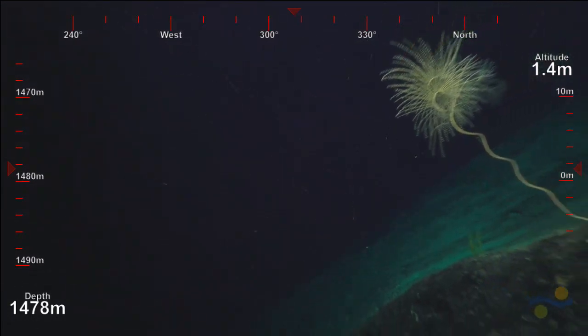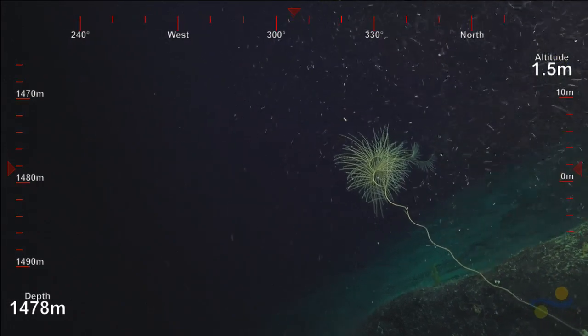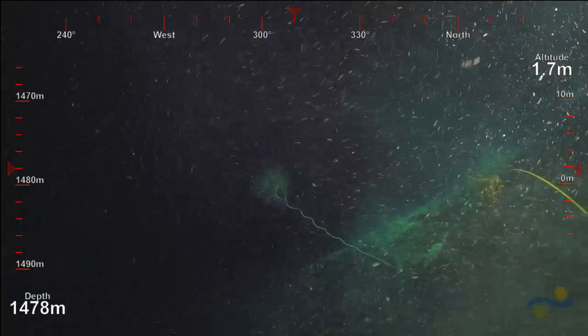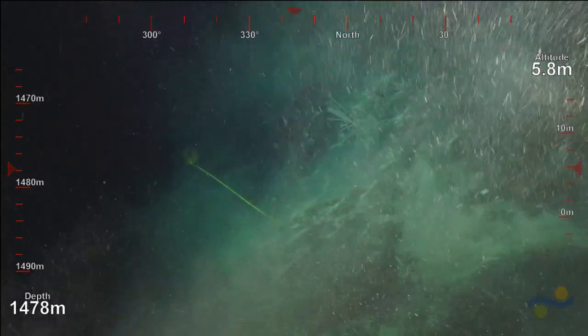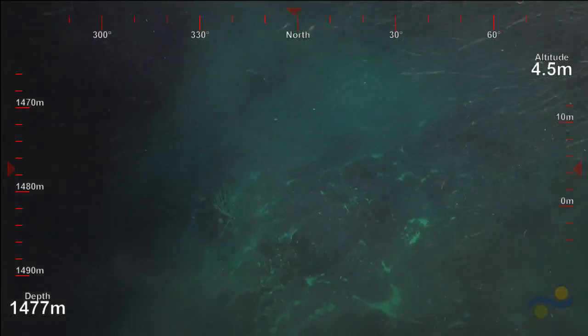That's okay, that's good. Thanks, Chris. Could we continue on? Yeah, sure. We've seen these before, even on this dive, just not quite as tall as that one. And we keep moving upslope. We're now at 1455 meters.